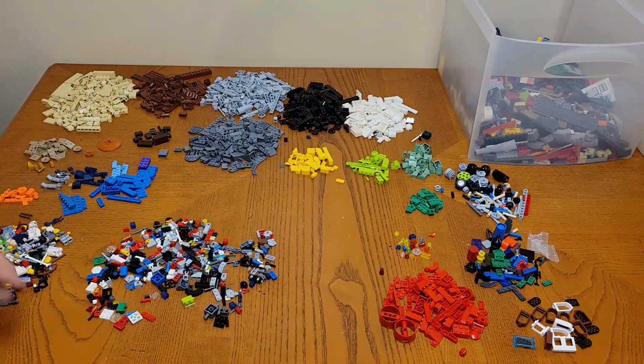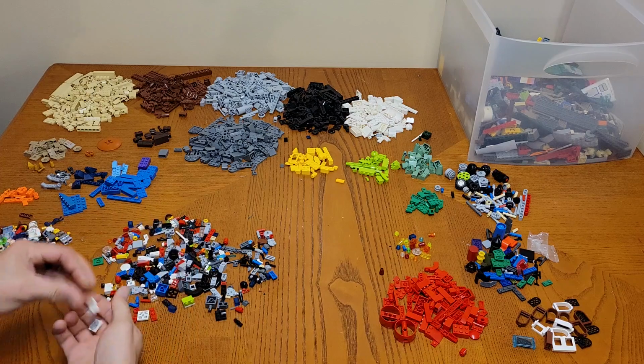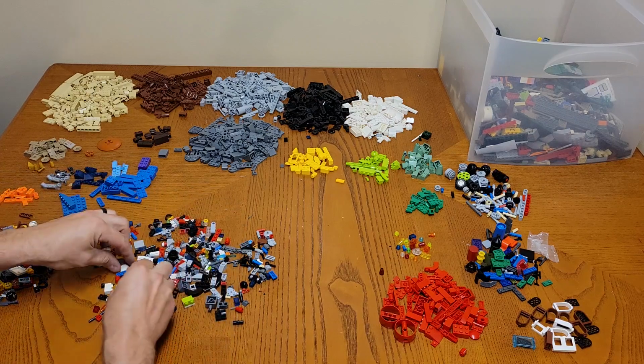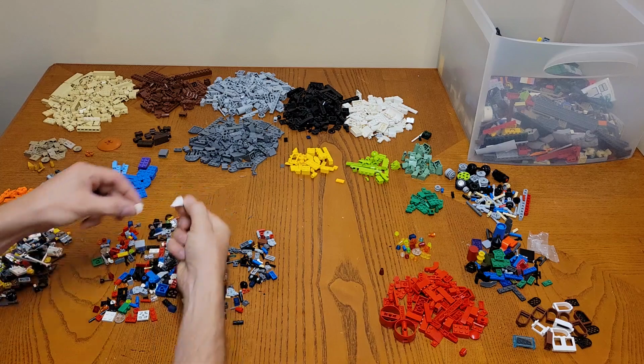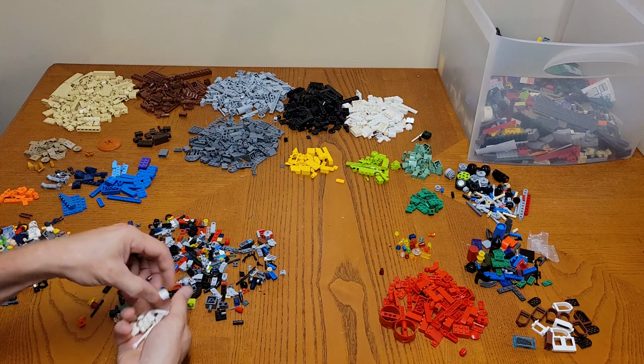I still have a lot to go. This isn't even half of it. Honestly, at this point, I think I've already gotten my $50 worth. I don't really sell Lego, so I won't make that money back. But yeah, well worth it.